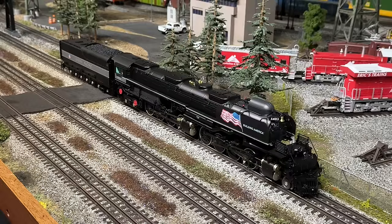And here it is on the layout, and man, does it look fantastic. You know, the Big Boy model on its own is incredible, but this custom run of 4013 that Brady's Trains has done is just absolutely stellar. And this is coming from someone who already has three Big Boys in his collection, so it's not the easiest job in the world to drop my jaw with a new Big Boy model. And I'm telling you, when I took this thing out of the box, my jaw dropped.